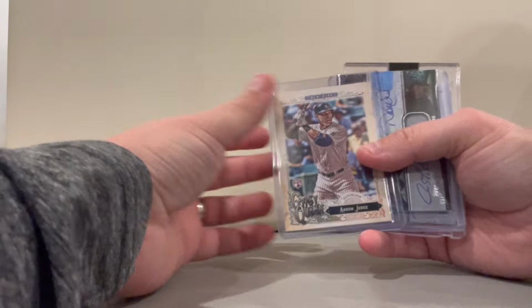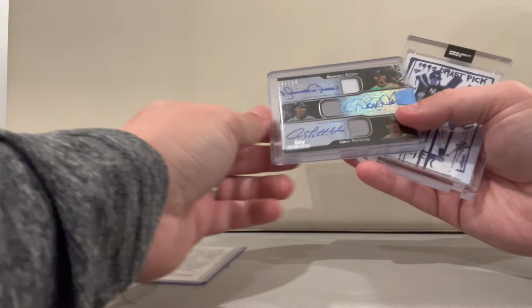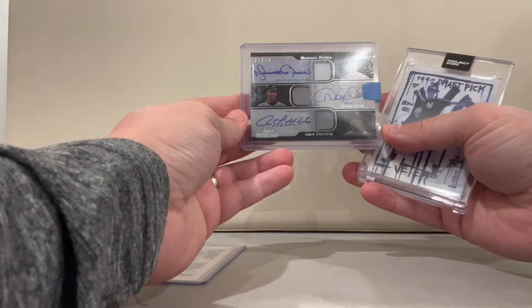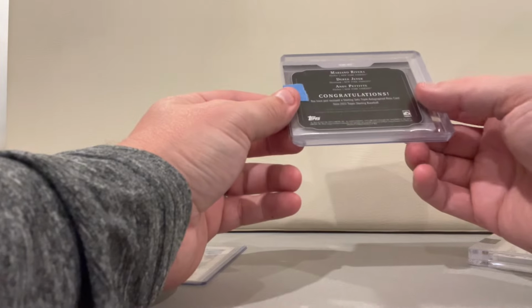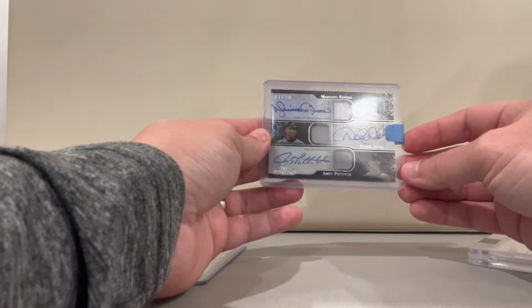Aaron Judge, Gypsy Rookie. Oh yeah, this is one right here I may try to keep for the PC. Out of 10, Mariano Rivera, Derek Jeter, and Andy Pettitte. Triple auto. It's a good looking card right there. 2022 Topps Sterling. Triple auto.